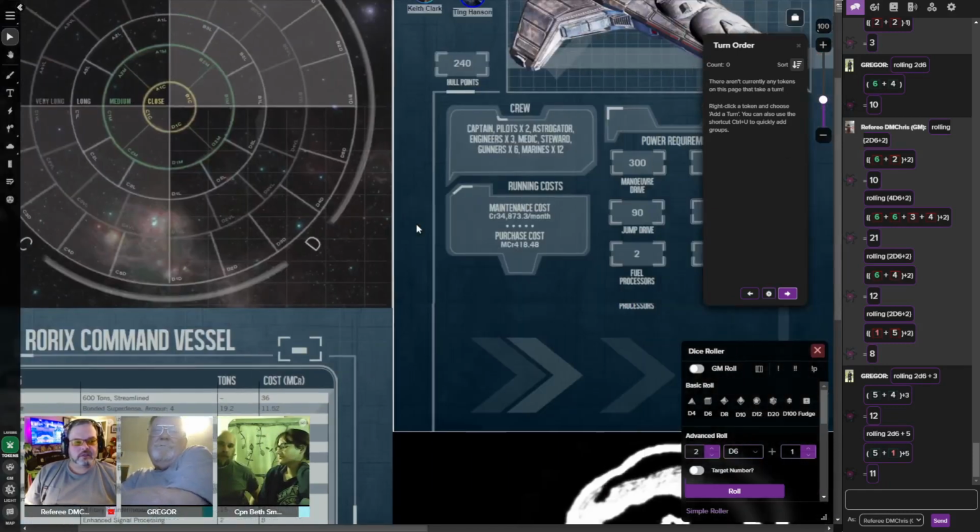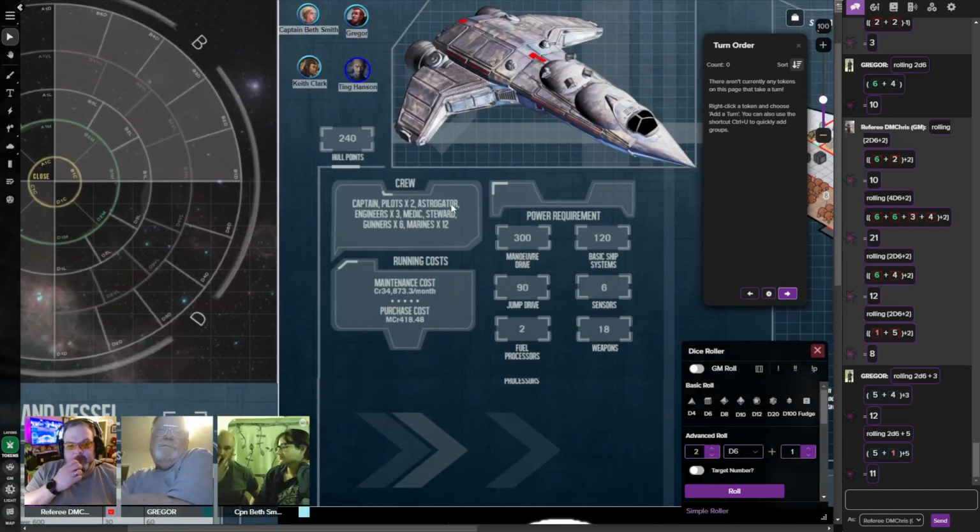So, let's see. You've got another pilot you can send over. You've got 3 engineers aboard Osiris, so you could send an engineer over. There's 6 gunners, 12 marines. I think we should send a pilot, an engineer, a gunner, and a marine.